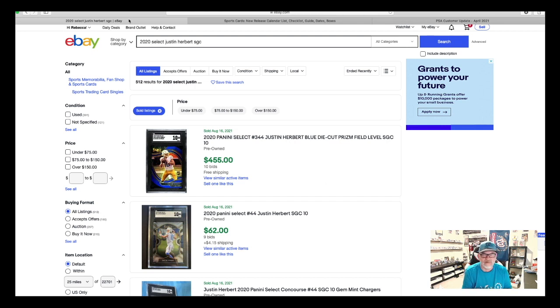Now, I do want to keep in mind there are going to be some collegiate Select Justin Herbert cards tossed into the mix, because I didn't filter all of that out. I just searched, as you can see on the screen, 2020 Select Justin Herbert.